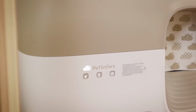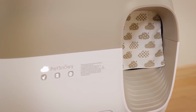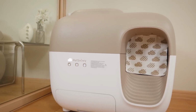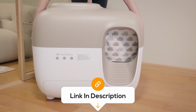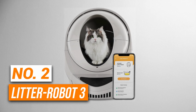The TiO2 photocatalyst keeps the air fresh inside, helps contain the litter mess, and even prevents dogs from getting into the box, making it a cleaner choice for your home. Overall, the Pet Snowy Snow Plus is an easy-to-use, high-tech litter box that makes cleaning simpler and keeps your home odor-free. Number 2 is the Litter Robot 3.